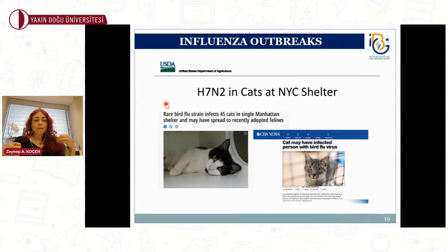So the story here, probably one cat ate a bird who carried this avian influenza virus, and the virus was able to infect the mammalian cat, and then also it was able to transmit between different cats, and on top of that, it was able to jump to humans. But luckily, this was a local outbreak, and they immediately stopped it at its place, and we didn't have any further problem with that.